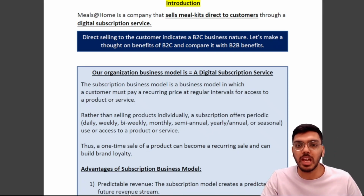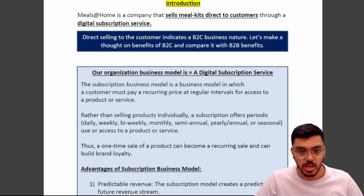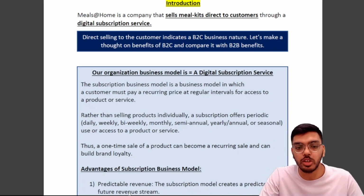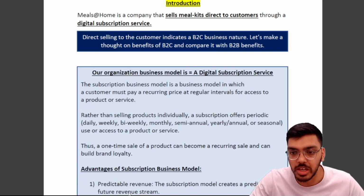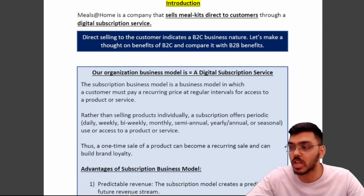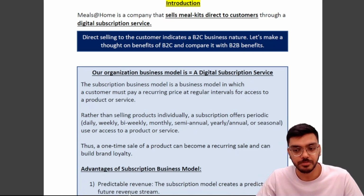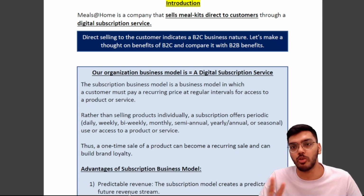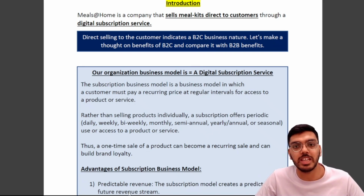But I want you to take a minute and think about the drawbacks of this model and the opportunities you can have if you compare it to a business to business model, which means maybe you sell to a retailer, a wholesaler, or a supermarket, and your meal kits are bought from there. That's a different kind of business model, but it is very popular, right? So compare over here, but know your position very clearly.